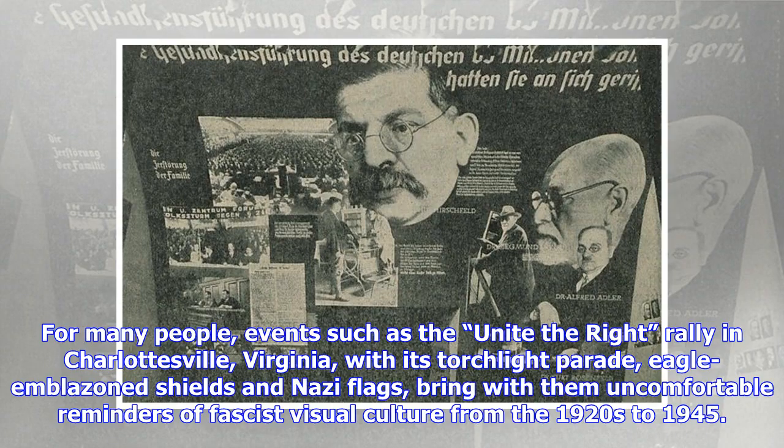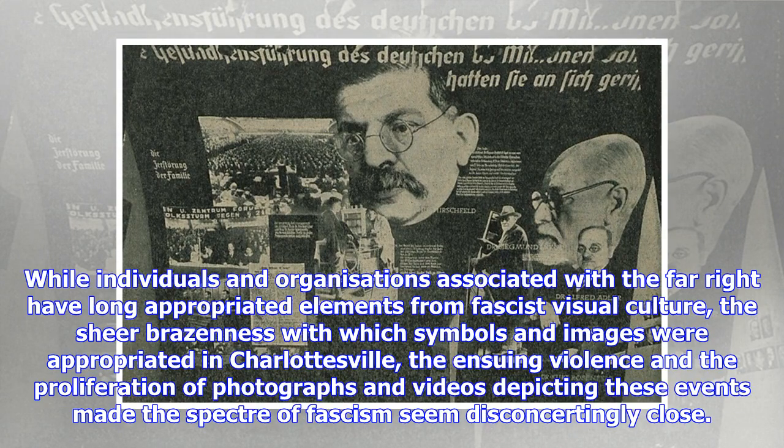For many people, events such as the Unite the Right rally in Charlottesville, Virginia, with its torchlight parade, eagle-emblazoned shields and Nazi flags, bring with them uncomfortable reminders of fascist visual culture from the 1920s to 1945. While individuals and organizations associated with the far right have long appropriated elements from fascist visual culture, the sheer brazenness with which symbols and images were appropriated in Charlottesville, the ensuing violence and the proliferation of photographs and videos depicting these events made the specter of fascism seem disconcertingly close.